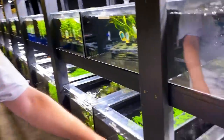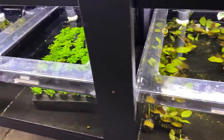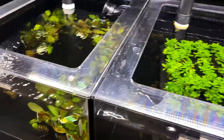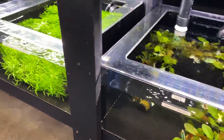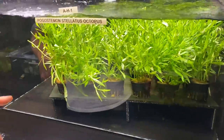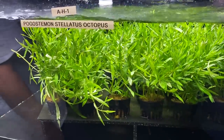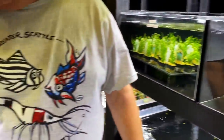So, yeah. These guys are awesome down here. Yeah, the crypt, or not crypt, but flame swords. Got some Staurogyne repens down there. Nice carpeting plant. This has always been a favorite of mine. I can never grow it, but it's still a favorite. Yep, Ocelot sword. More Pogostemon stellatus, octopus. This must be very popular, huh? One of our best-selling plants, and it can come and go whether it's going to be in stock or not. And you actually have banana plants.